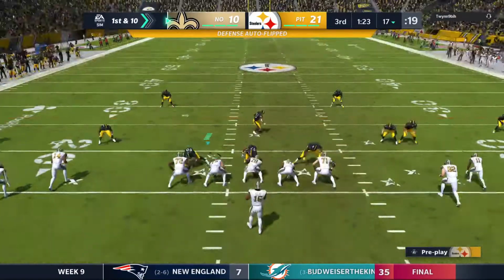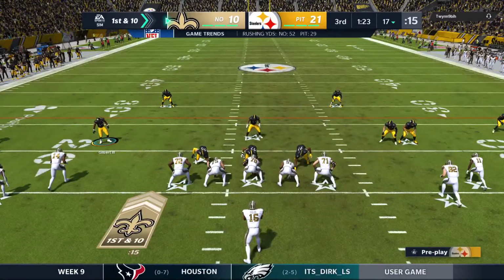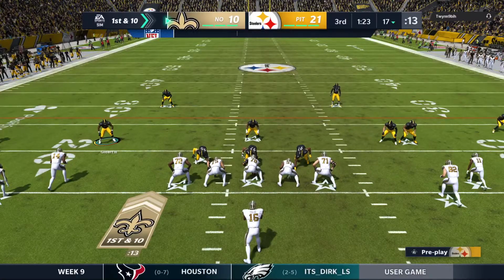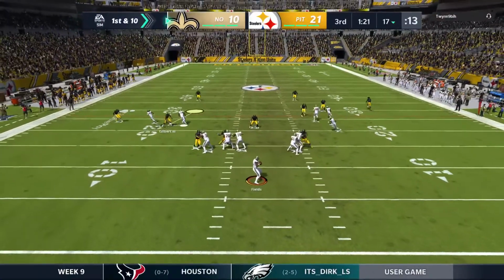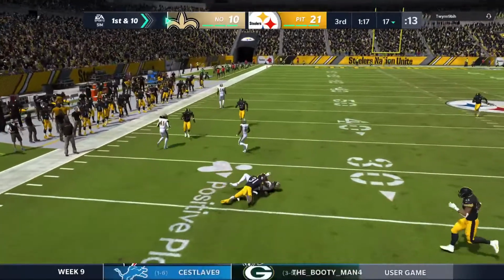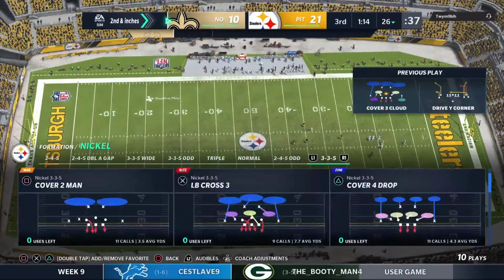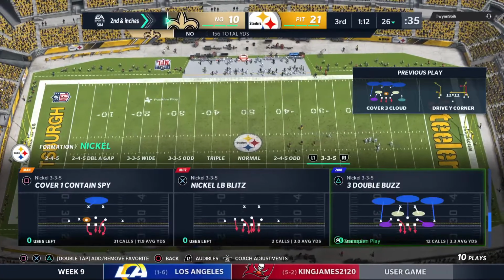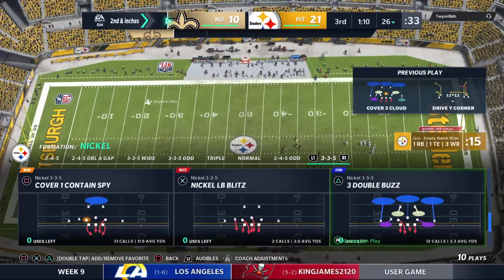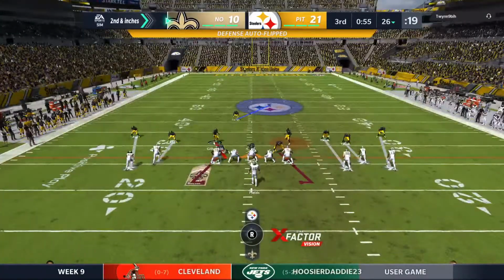The Saints offense on the field, ready to get their drive started. They'll look to make some inroads here, trailing 21-10 as they come up on a 1st and 10. He's got his all-pro receiver, Michael Thomas. That one good for 10 yards. And that'll bring up a 2nd and just about a few inches here. Final minute now in the 3rd quarter.